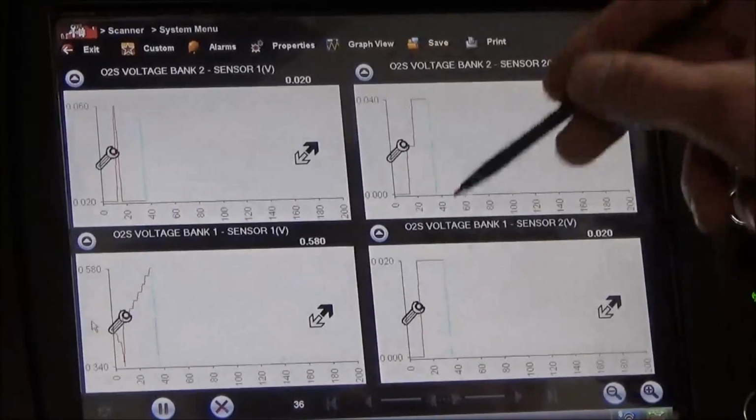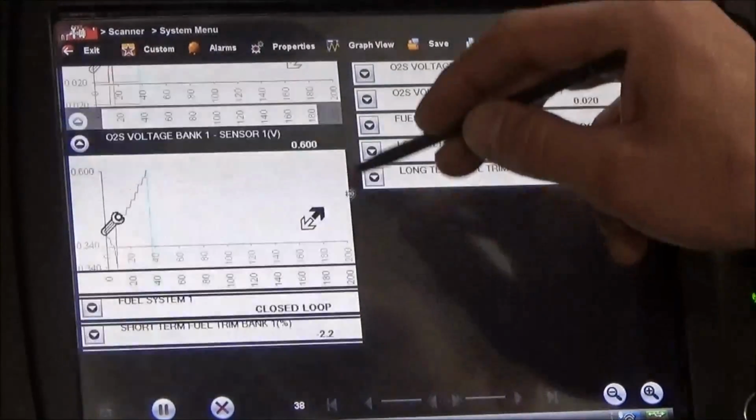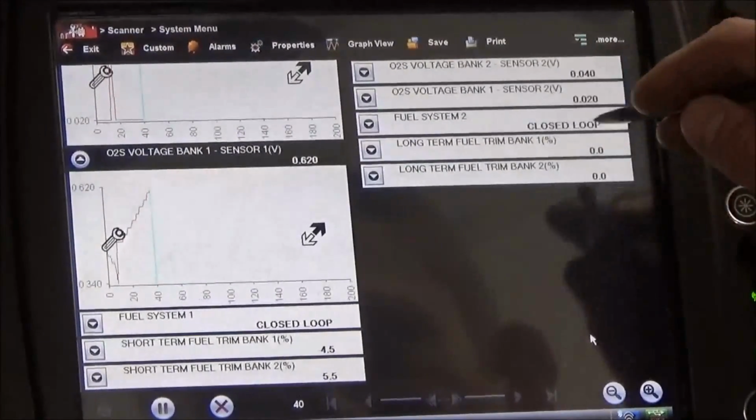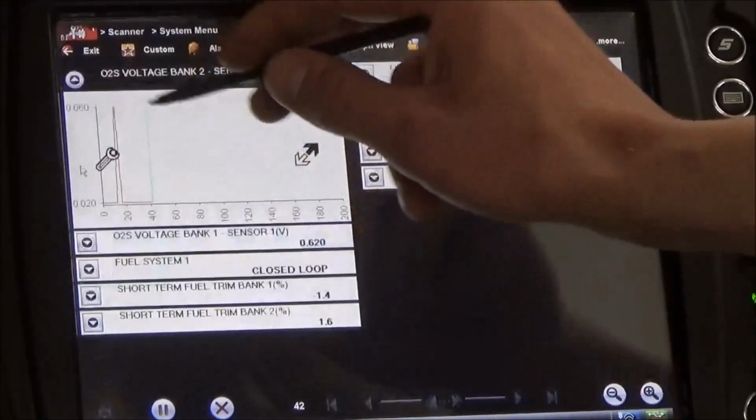So that the downstreams are reading what they were in the regular data. Yeah, they look like they're all leaning. Oh, fuel system 2 is closed loop now. We got two closed loop statuses. Okay, so it's trying, let's see.